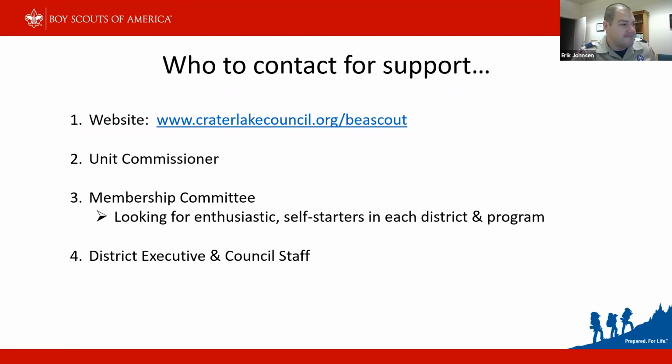And lastly, district executive and council staff. Obviously they're the backstop. They're the ones that need to know everything. The only problem with them is that they're limited in quantity. So we don't want to overwhelm them as the first line of defense. But they should be able to help us when nobody else can.